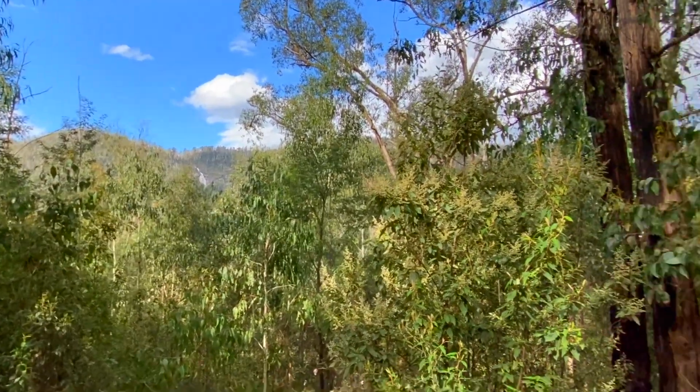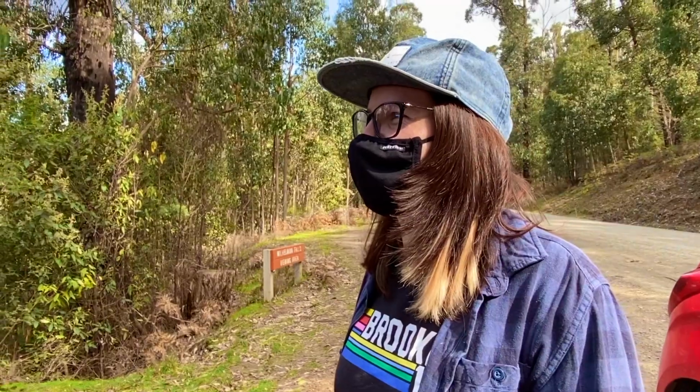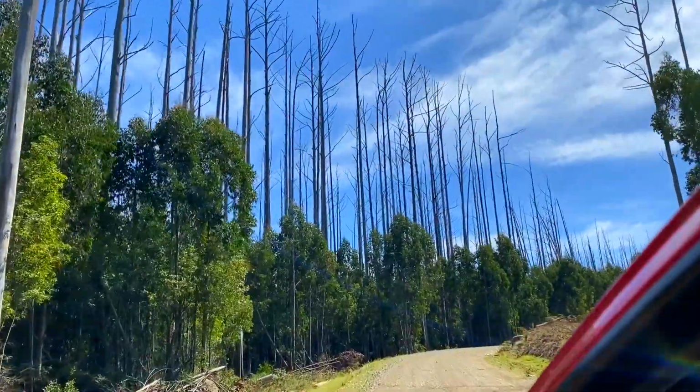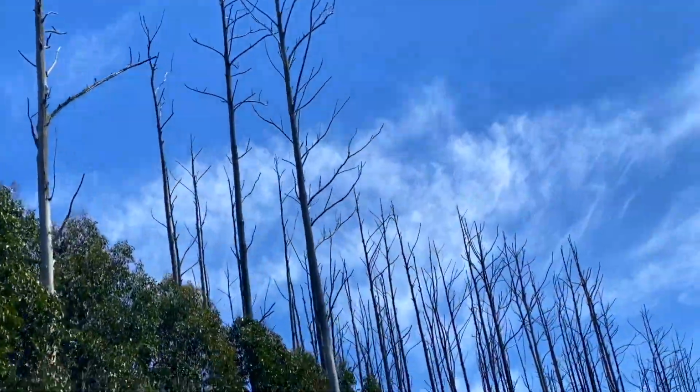Although we saw the waterfall, we wanted to get closer, but we didn't know how to get there. So the next day we got ourselves a map and found a road that would take us closer to the falls.